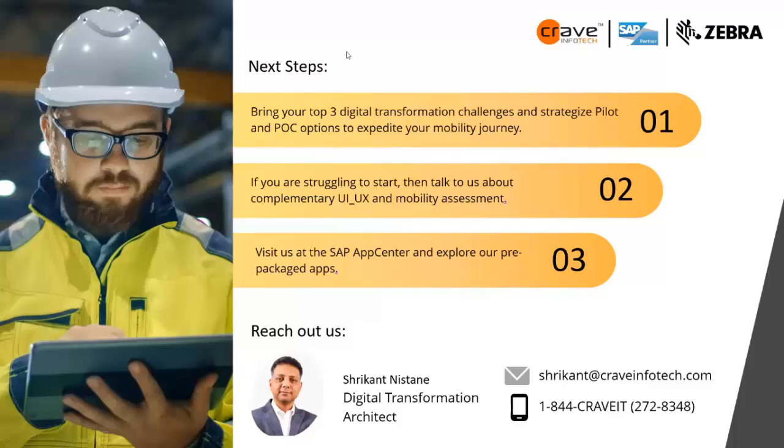If you have any use cases in RFID enablement in asset management, warehouse or supply chain, we'd be happy to talk to you. We do assessments which are complementary, helping you to understand the technology, helping you to understand the offerings, and then it's up to you to decide how to move forward. Yeah, sure. Back to you.